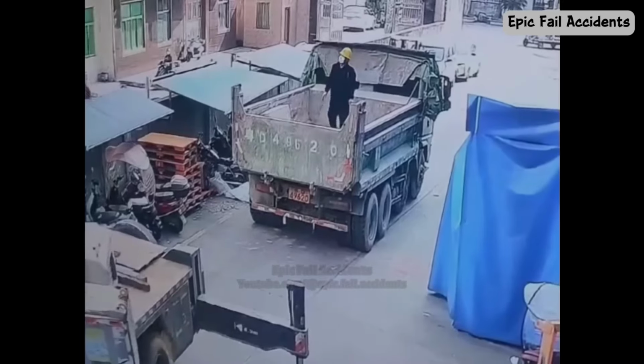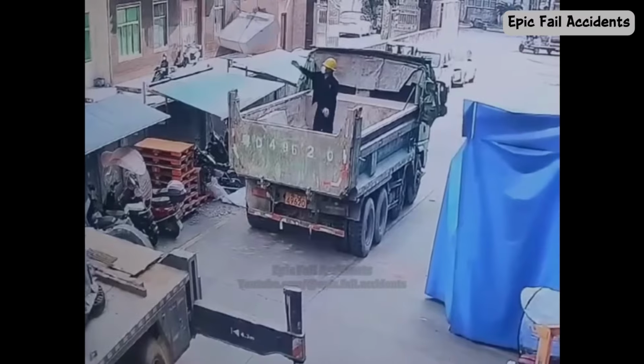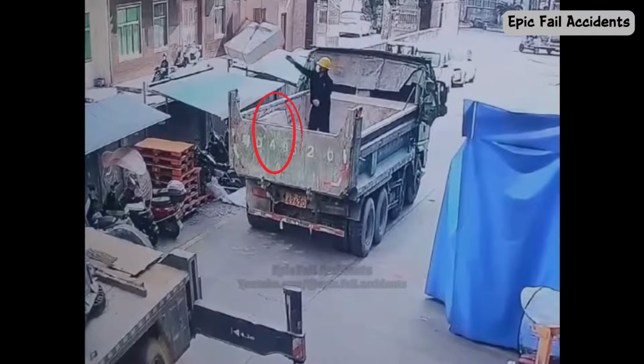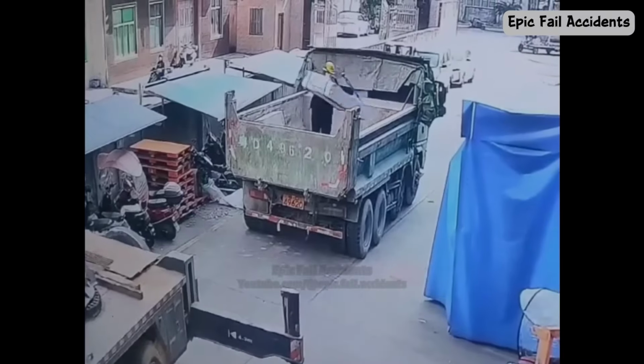On this construction site, a crane is lowering stone slabs into a truck bed, but right next to it, other slabs are waiting without any support, and behind this apparent stability hides an invisible but very real danger.